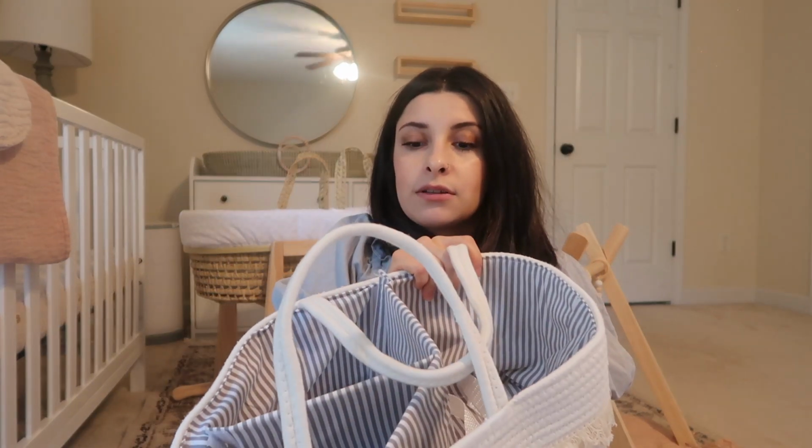It's like a cotton material. It has this fringe right here, and it's pretty big. It fits a lot in here. There's a bunch of other little things, like those shelves that I got from Amazon, and I put that mirror on my registry as well. So I will still link everything below that I added to my registry.